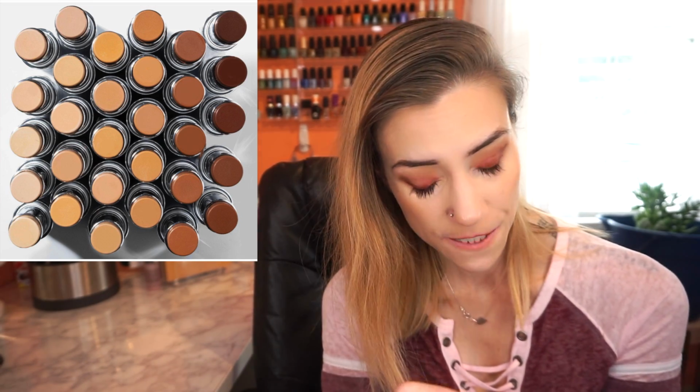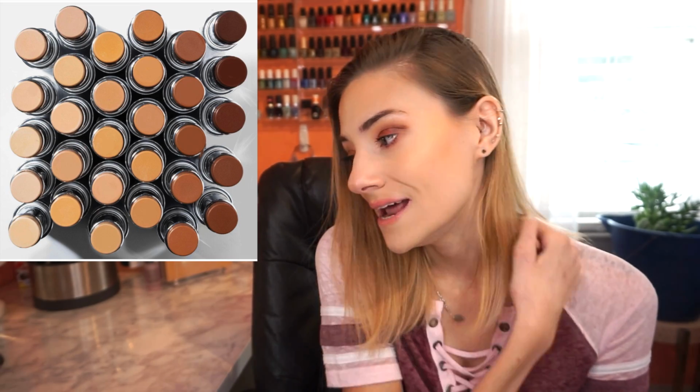And this seems to have that factor. I mean, the only thing with this is you have to buy it online, and shade matching yourself with foundation and concealer can be a little bit tricky, even if you do have the description of the color, you know. Because I didn't like the liquid foundation that much, I'm definitely gonna wait to see more reviews on this, especially ones with dry skin. I think I'm gonna wait for reviews on that one.